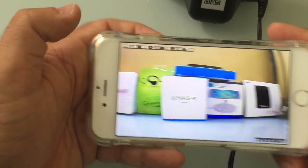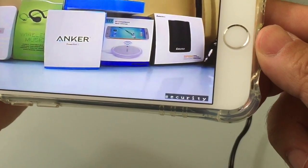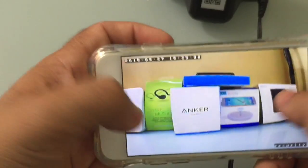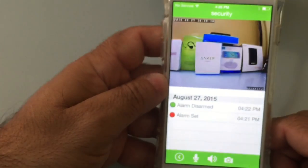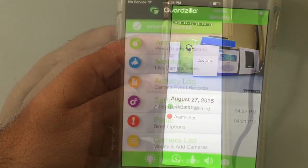You can see it's nice, clear, good color. It looks very vivid. And you can see at the top, you have some detail regarding the date and the time, and on the bottom, the name of the camera. I named this camera Security. Once I go back to its normal view, it goes back to the same position.